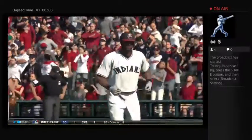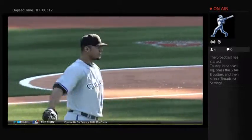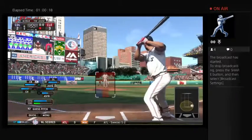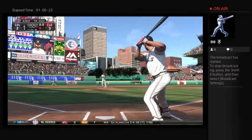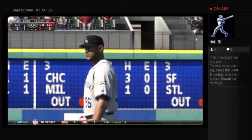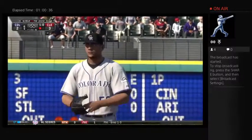Yeah, take a couple of home run balls out of the equation, he really hasn't pitched all that badly. Good start to the inning. Brandon Moss will stand in. 2 hits in 2 trips thus far. Ball 1. Sometimes all it takes is just one call to go against you, like that one right there, and then you get yourself out of your own rhythm. You got to be able to put that behind you and move on.